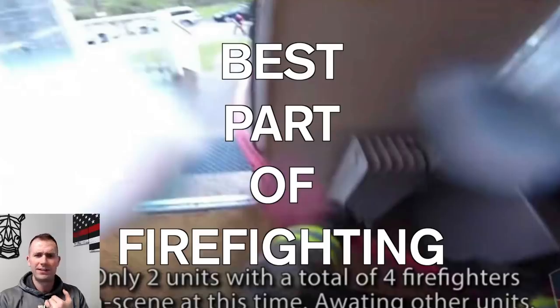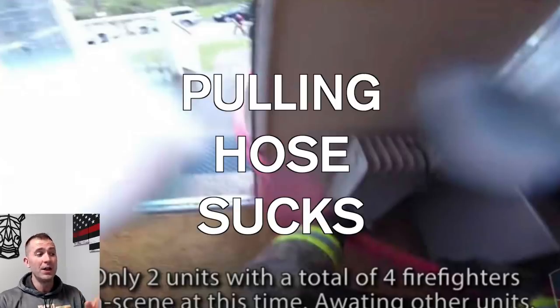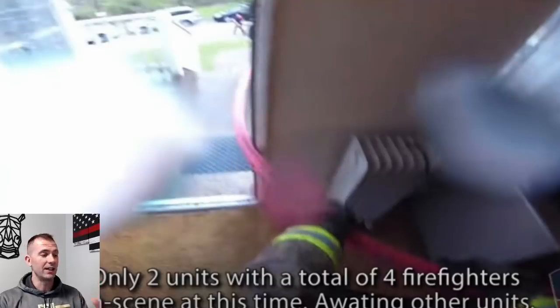People want to get on the nozzle for two reasons. Number one, it's definitely the best part of fighting fire, being the first in there, being the first to see the flames, put out the fire yourself. The second part is doing this sucks. If you're not a firefighter and you've never done this before, this hose is extremely heavy and it can get very cumbersome to just kind of pull around. It gets bound up constantly on these little things. Now, the other thing I want to point out here too is I think these guys did a good job. They're taking a charged line into the building. I did another video of the Syracuse Fire Department.